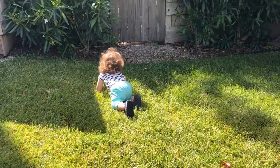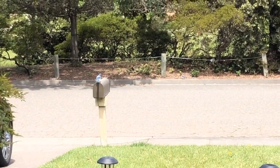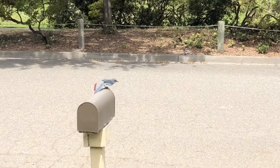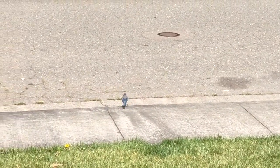And just before we went inside, we heard tweets from nearby. So we dashed back out as quick as birds usually fly. And on our mailbox was a bird as blue as the sky. Our curiosity had led our eyes to finally find what inspired the painting that hung on our wall.